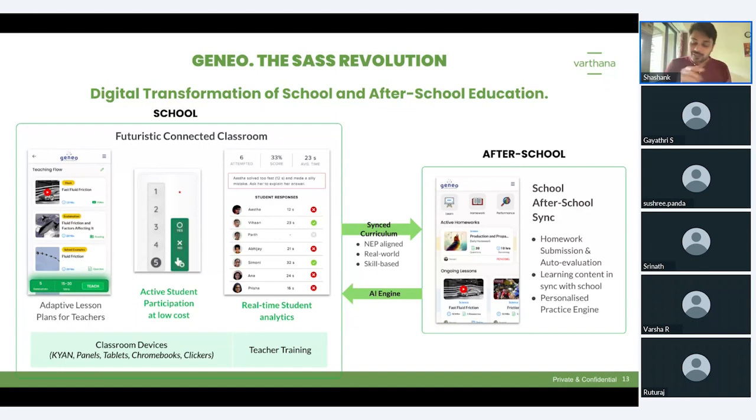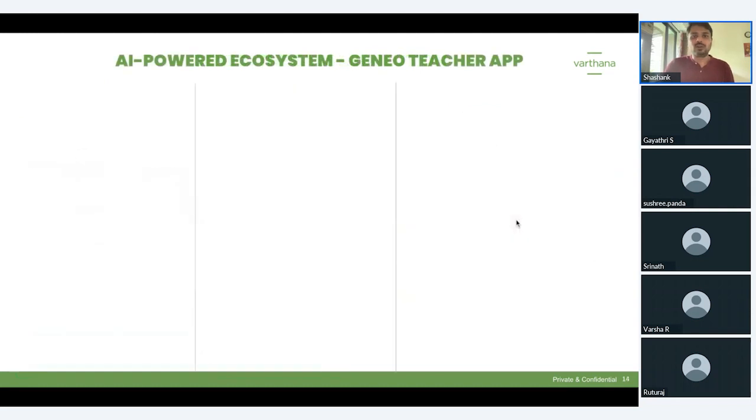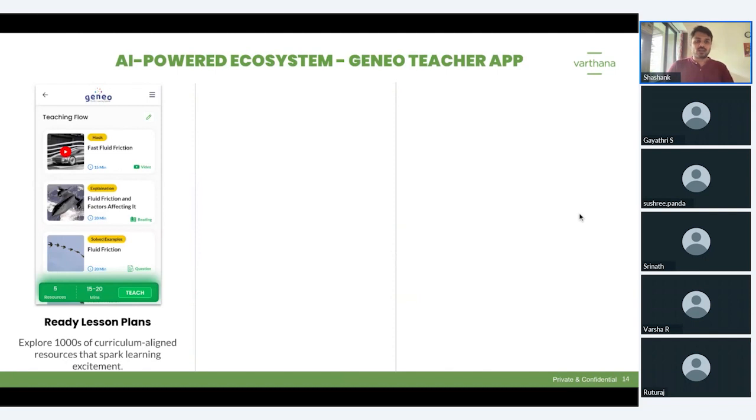And then the story is not over yet. Once the students have completed their homework, our AI engine, artificial intelligence engine, identifies the weak areas for every student and gives them a personalized practice session so that they can, even outside school, get better by themselves. And all this data is then sent back to the teachers on their dashboard, and we'll show that to you as well. But let me just go to the next thing.